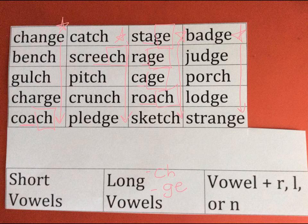Now let's go to our short vowel sounds. I'm trying to find words that don't have R, L, or N before that ending sound. So bench, gulch, and charge do. Let's go on to our next one. So we have catch. When I hear my short vowel, I'm adding TCH on the end. So short vowels, TCH. Same with pitch. That's a short vowel sound, TCH. Sketch, short vowel sound, TCH. And I think that might be it with words that have short vowels that don't have R, L, or N.